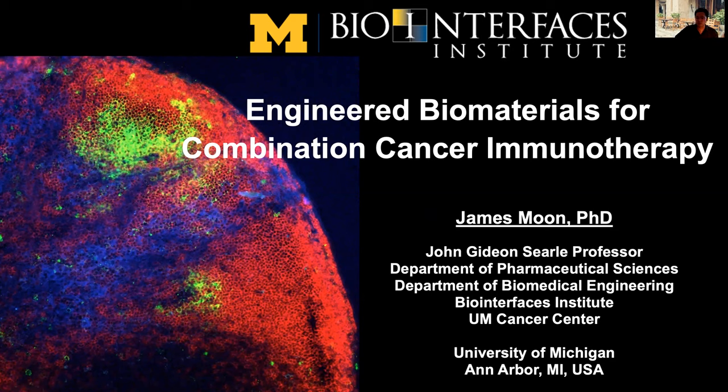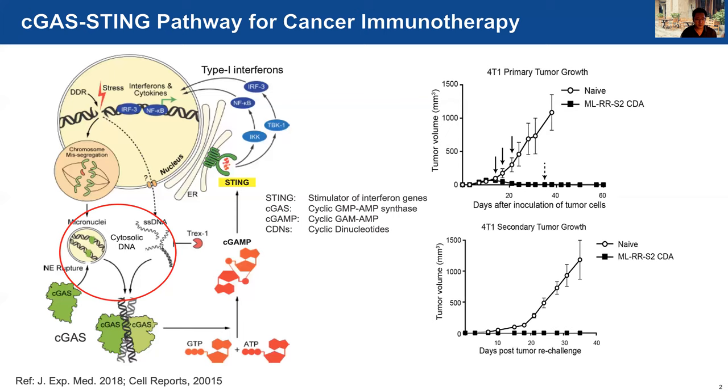I'm a professor from the University of Michigan in the Department of Pharmaceutical Sciences and Biomedical Engineering. I'll give a very brief overview of ongoing work in my lab where we use nanomaterials to improve cancer immunotherapy. As you probably know, cancer immunotherapy is revolutionizing how we are treating cancer patients.